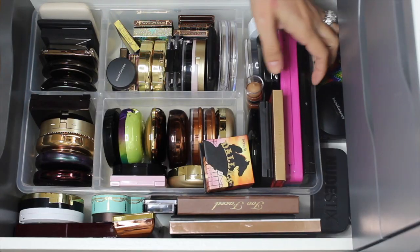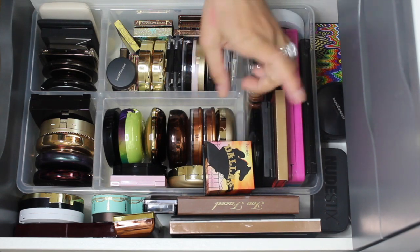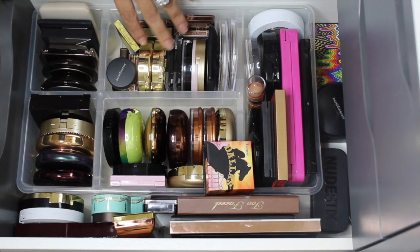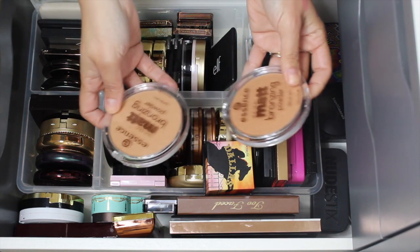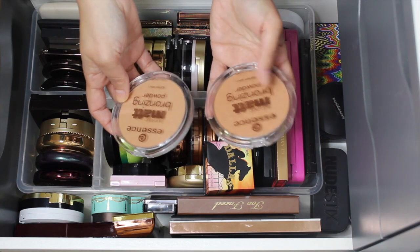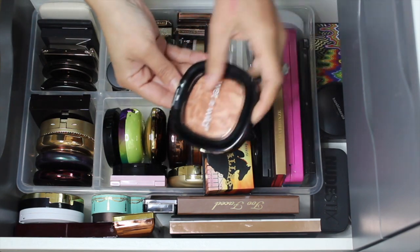For bronzers, we can kind of go wild here because there's only the one bronzer that's in the face palette, so I can pick up a couple bronzers. I think the first one, I'm gonna pull in one of these, the Essence Matte Bronzing Powder. One is for darker skin, and one is for lighter skin. I'm gonna pull in the lighter skin one.